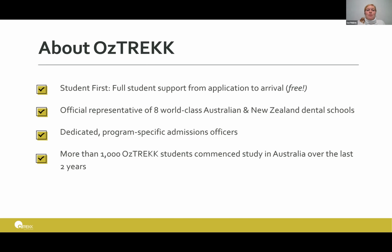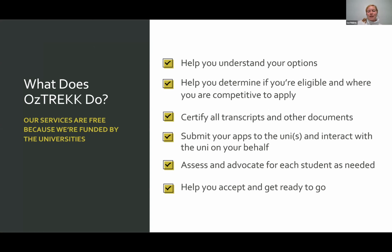And one of the amazing things about OzTrekk is that we are totally free. So it costs nothing to apply with us. And most of our universities actually waive the application fee if you apply through OzTrekk as well. We sent over 1,000 students over the last 2 years. We submit thousands of applications every year. So we really work well with our students, and we know all about our students, and we're pretty good at what we do, we think.